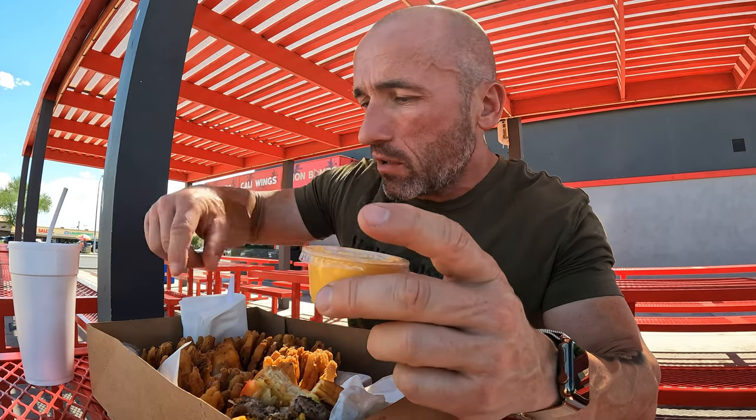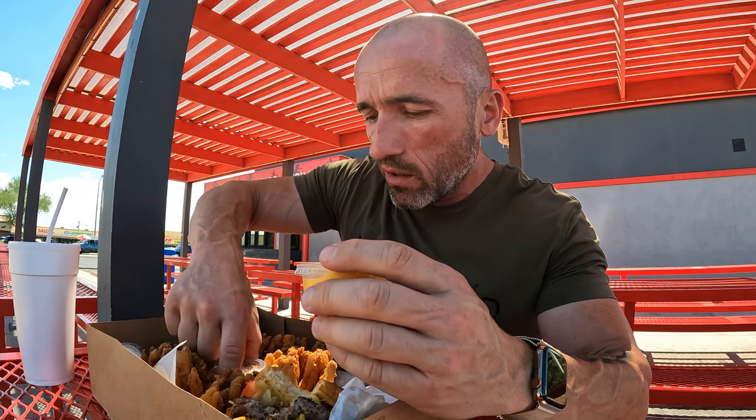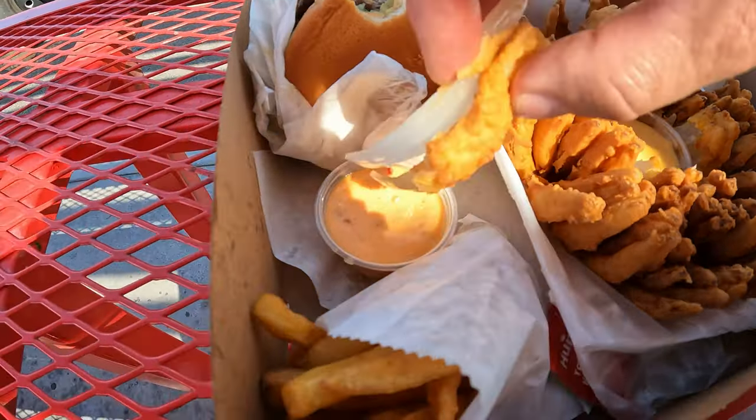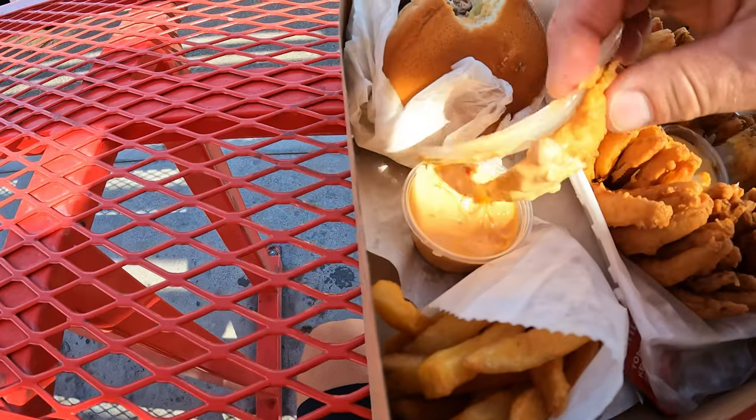You get two choices of dipping sauce with your Cali Bomb. I got a nacho cheese and I got the Cali sauce. All right guys, let's give it a try. I'm gonna try the Cali sauce first. That's pretty good. I'm not a fan of onions, but when it's made like this, that's pretty good. Let's try nacho cheese. Not bad.